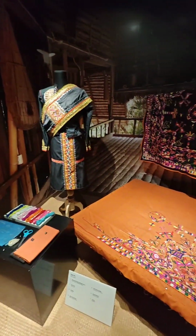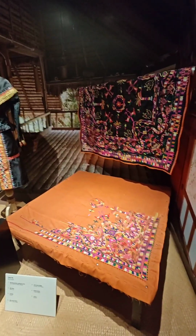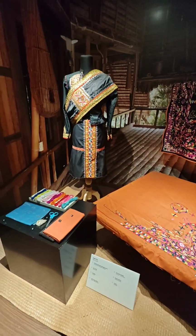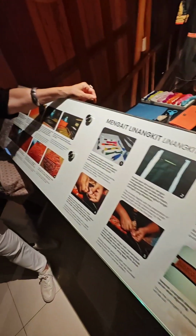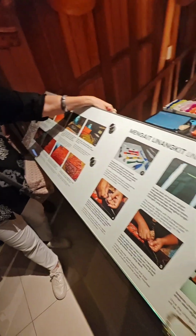So here we have from Sabah, embroidery and needlework. This is a kind of fish. It's normally black and orange. Both the sides are the same, so you can use both sides. When it's finished, they usually make it as a headgear for the male figure.